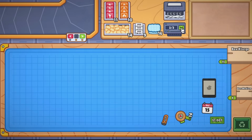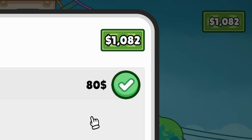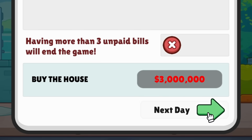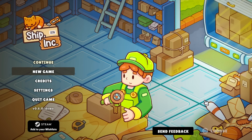We are back up to $1,000. Plus a little more once we get all this in here. 1082. And then the groceries still puts us above 1,000. So I'd say we have a pretty good business here, even if we're nowhere near the 3 million needed to buy the house. But I think that'll do it for today in this demo of Ship Inc. What a very relaxing game.